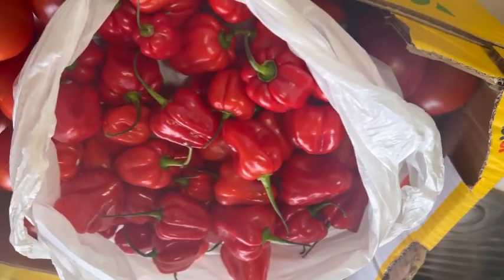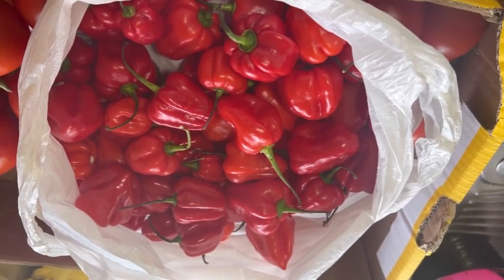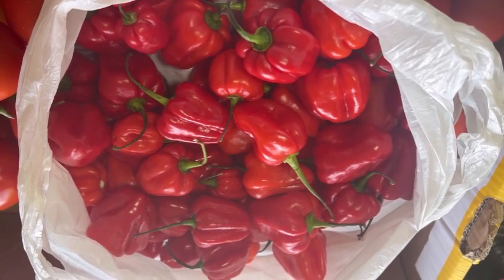This is the scotch bonnet, half a box of scotch bonnet for 7 pounds 50. This is what I got for 7 pounds 50.